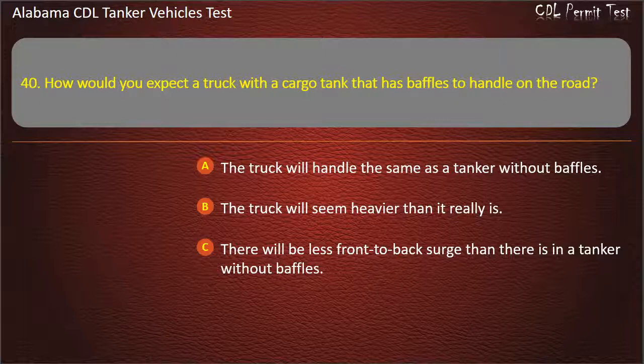Answer. There will be less front-to-back surge than there is in a tanker without baffles.